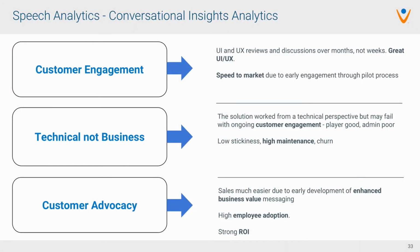So what did that actually give us? What were the benefits? If we look at customer engagement, we had a great UX. Every time we put this in front of our prospects and customers, they look at it and go, that's great. I can see how that works. That will make a big difference to my business. And because we'd had that early engagement, it was the OKRs, we very much had speed to market. People just adopted it so quickly.